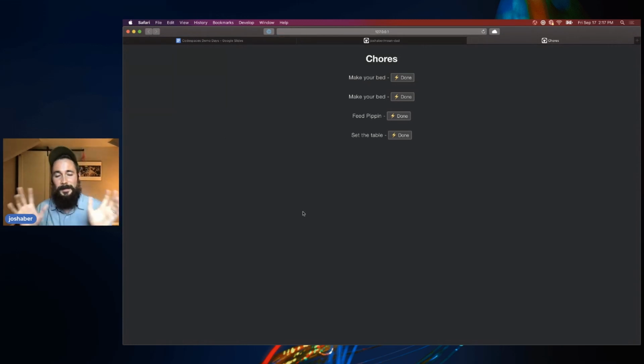All right, super simple. All it is, is chores, right? It's just a list of chores and a button to click. I can click the button done, and now it's marked as done. Make your bed, feed Pippin. That's the dog who's right down there. Set the table. So that's the app that we're going to be working on here in our Codespace.